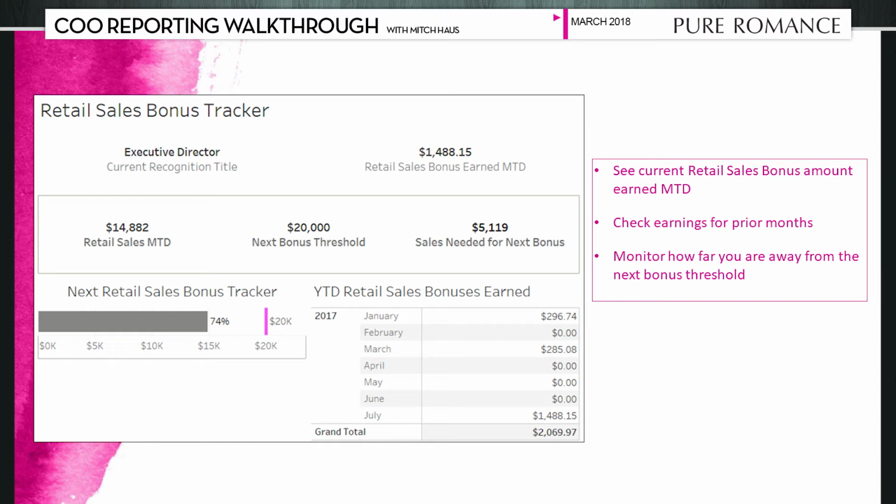This person's 74% there. And then on the right bottom-hand side, you can see each month, year to date, what you have earned each month in the retail sales bonus. So good way to just kind of keep tracking, like, oh, I had a lot more money last month. Oh yeah, it's because I got that huge retail sales bonus check. I want to do that again. So it's a good place to kind of keep in mind what's driving your override check, where you stand toward that same goal in the current month. So it's a great one to be checking in on pretty regularly.